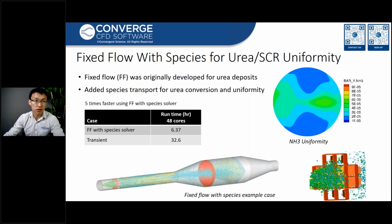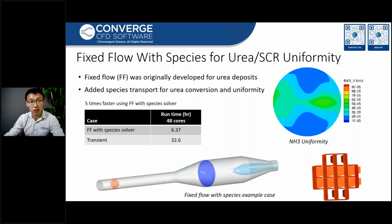So with the fixed flow with species solver, we're able to turn around a case within 6.37 hours using 48 cores, compared to the baseline case where we're using a transient solver, which takes 32.6 hours. So it's about 5 times faster.